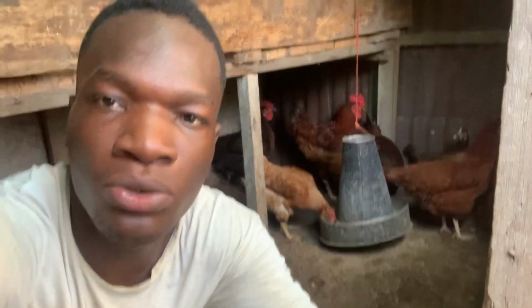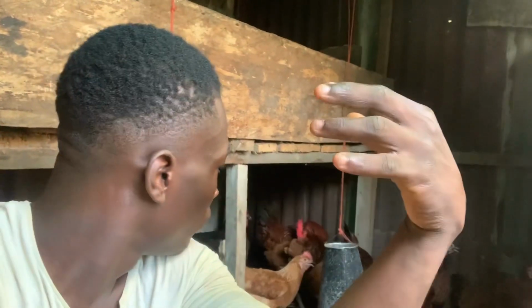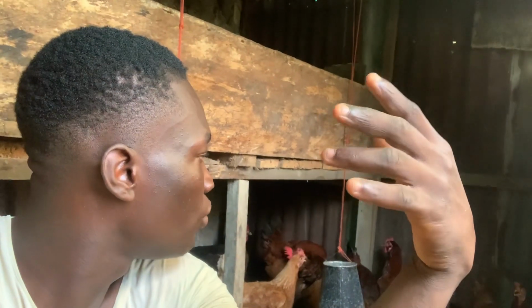Another thing I want to talk about is these Noilas. These Noilas are very, very interesting to keep. One of the reasons why I say they're very interesting to keep is that I have like one male in here that breeds all of them. When they lay their eggs, they are always fertile.